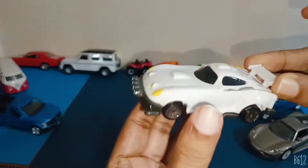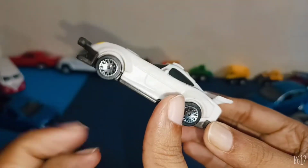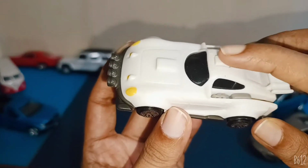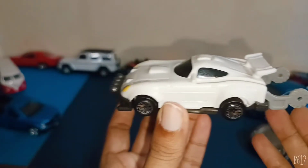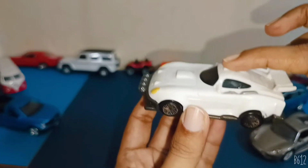Oh, this one's a special car. I got this from McDonald's when I purchased a Happy Meal. It has a cool feature. Press this button and there you go. Cool, right? Wanna see again? Push it back and press the button.